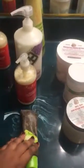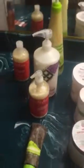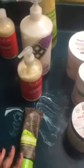Okay, so first I've broken up my products into my shampoo, obviously the thing that I use the least, and then I broke down my deep conditioners or my conditioners. So first off, I never wash out my conditioners. That is a major thing that I do, I just don't wash them out, because I think it's really important to keep that moisture in your hair. And also, I just like to keep it in my hair.